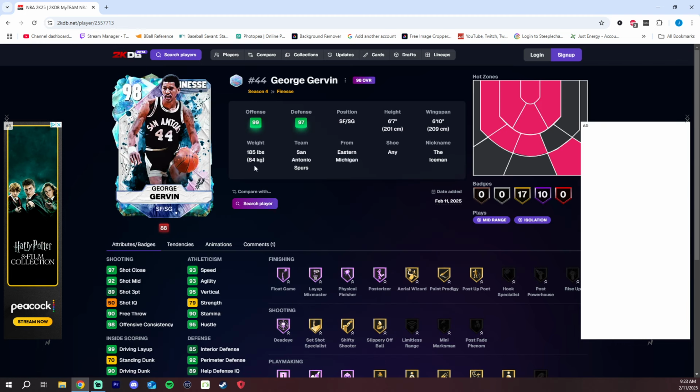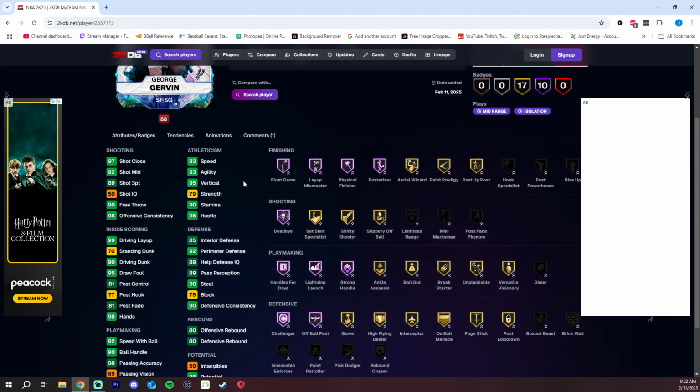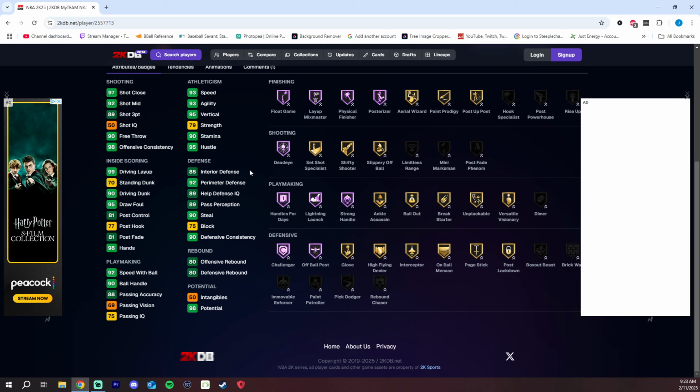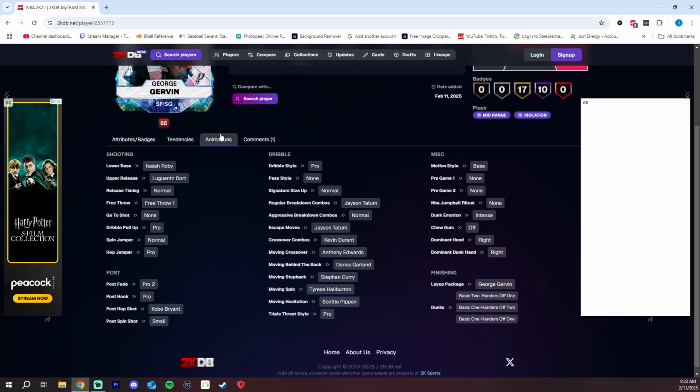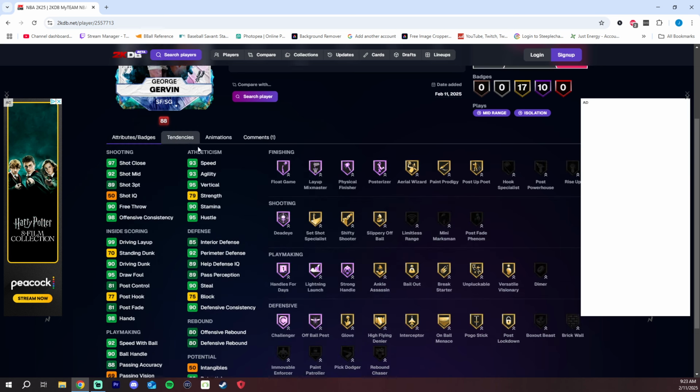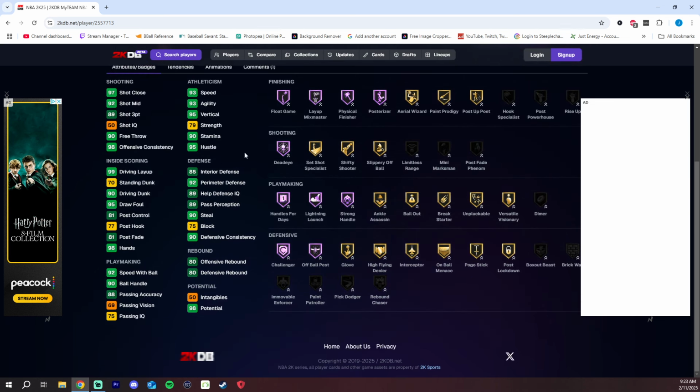George Gervin is decent, not great. He's decent though, I will say. 93 speed, 90 driving dunk. Defensively, he's not bad, but he's not great, is what I will say. Like, movement wise, he's got what, pro dribble style. Tatum escape sucks. Garland behind the back is good. He does have that. So he's got a good dribble style, good behind the back, and a solid jump shot. So look, the card is solid. The card is not great by any means, but he is solid.